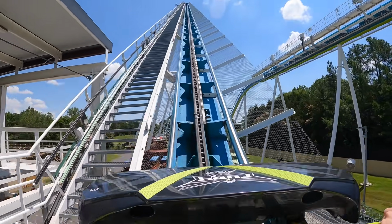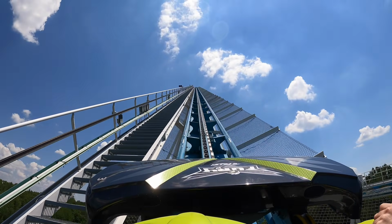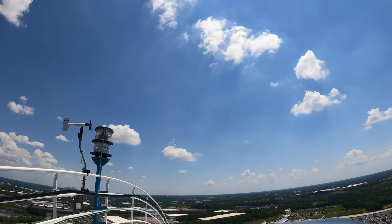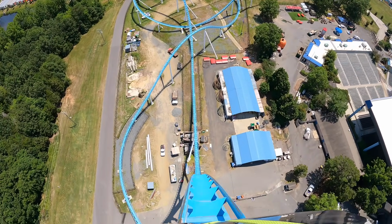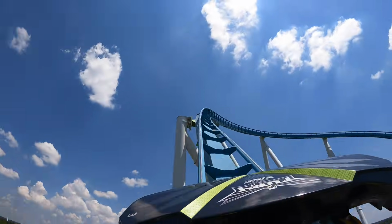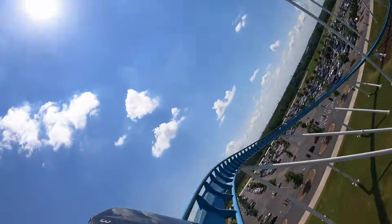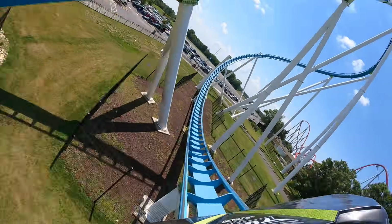Fury 325, of course, 325 feet tall. It's the tallest Giga coaster in the world. The tallest coaster in the world with the lift hill. This ride is ridiculous. I'm so excited. Oh my god. Woohoo! Woohoo! Let's go!